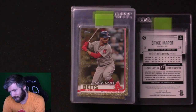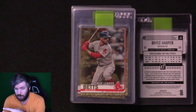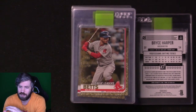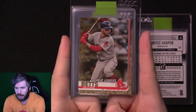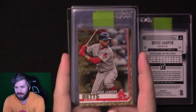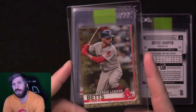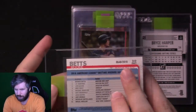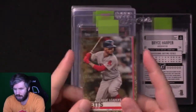On to Mookie Betts, 2019 Series 1, Series 2, and I have an update series that is not gold, but is numbered. So to begin, a Boston Red Sox league leaders, Mookie Betts. Not a Red Sox fan. I'm not a Dodgers fan, but I'm a Mookie Betts fan. Great guy, great player. 648 out of 2019. This one is the Series 1 as I was talking about.